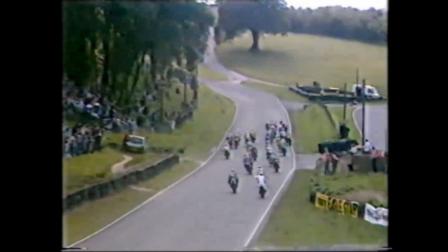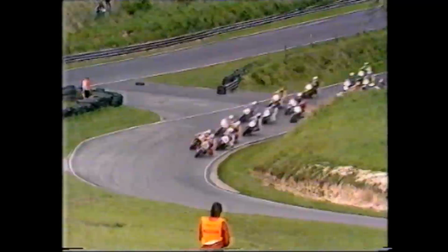So, Mick Grant, it looks like we've got 20 seconds before we start. These machines are Superstocks. What's the difference between them and a Grand Prix machine? Quickly. These machines are almost standard road bikes with some minor modifications to put them into the racing class. They will give around about 105 horsepower.